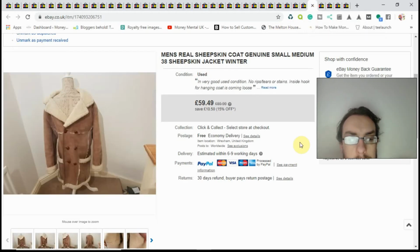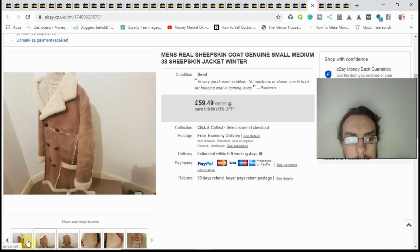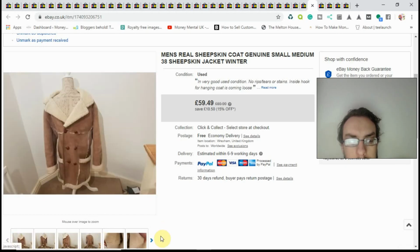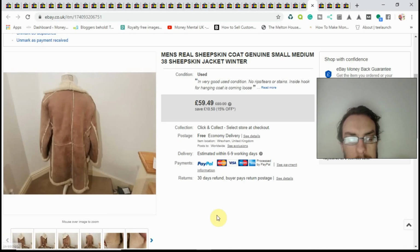And then next, it's a sheepskin coat, picked up for £6.40 or £6.80 in the same charity shop that I get my 20p media from. It wasn't the best of sizes, sort of small to medium, and had a little bit of damage to it, so it wasn't brilliant. But I still listed it high for the winter at £69.99.